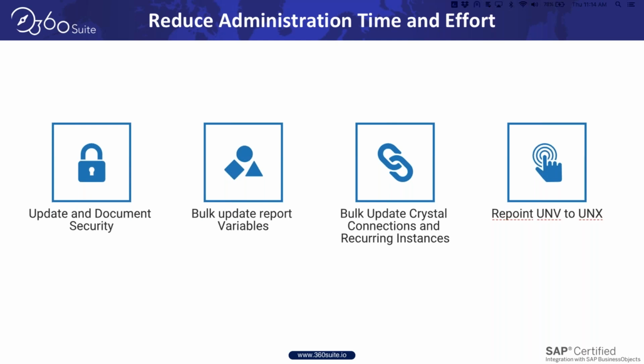And then one of the last features that is often a huge time saver is being able to repoint UNV WebI reports from UNV to UNX. So if you're migrating your universes from UNV to UNX, being able to do the conversion is simple enough, but then your reports are still pointing to the old universe. This allows you to, again, export to Excel, assign the universe that you want to repoint. So even if you have multiple data providers, you can repoint those reports very quickly. It gives you a bulk way to do it, and obviously cuts down on the amount of time it takes to have to open each of those and update each data provider. So that's a huge time saver.